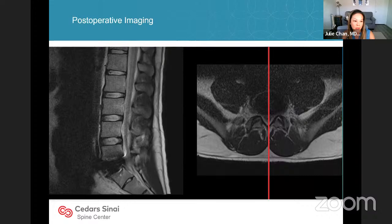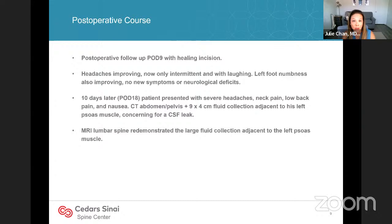Post-op day 9, he came back. So a little bit over a week after surgery, he came back. His incision was healing nicely. His headaches seemed to get better. He just had some headaches when he was laughing, and that foot numbness was also getting better. But then 10 days after that, so now about 2 to 3 weeks post-op, he had severe headaches again. Now neck pain, low back pain, nausea.